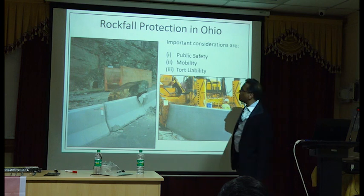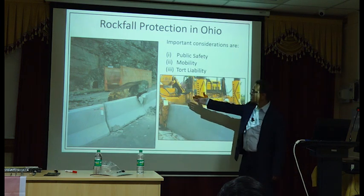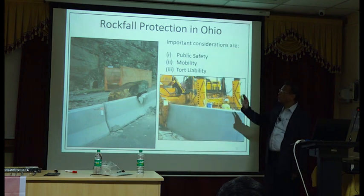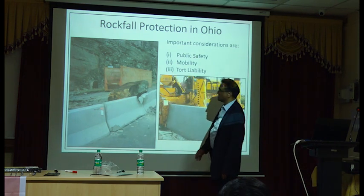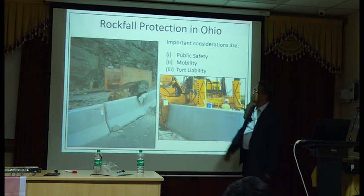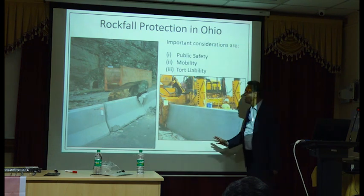So how does the Department of Transportation use this kind of concrete barriers to contain the rolling rocks? If you have a rolling rock, you have this type of precast barriers, and they assume that it will work. If you have such a big rock, it doesn't work.